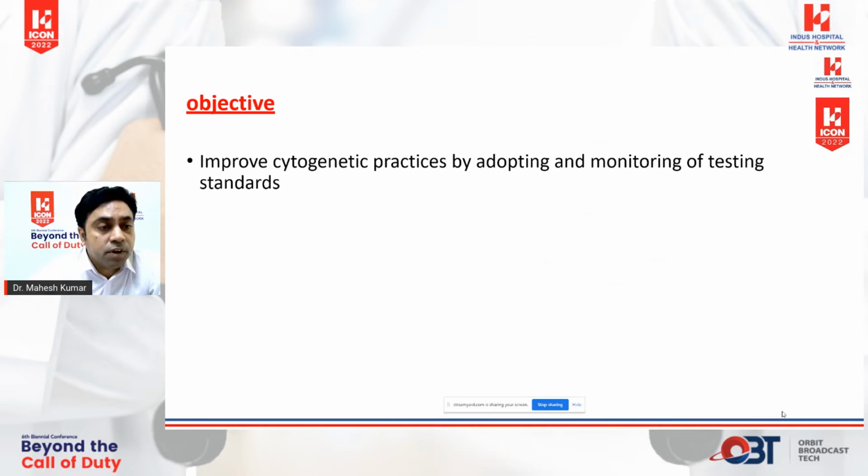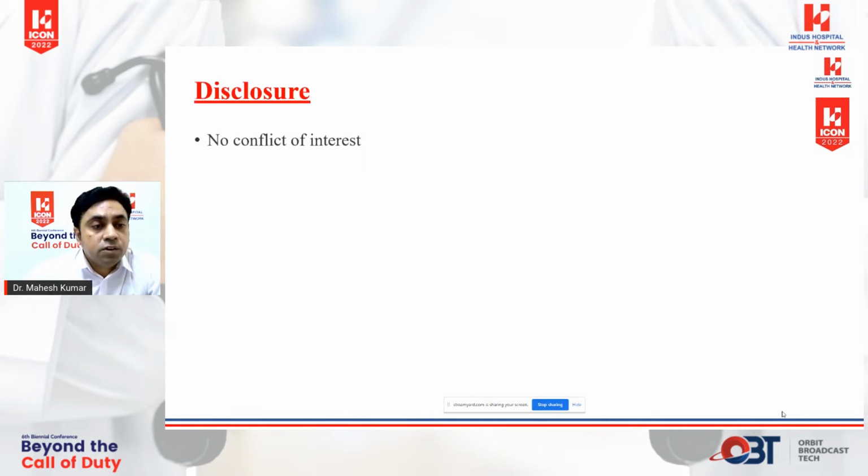So the objective of my session is to improve cytogenetic practices by adopting and monitoring these testing standards. Implementing is one thing, but if you are not going to monitor the standards you have implemented in your lab, then it's not going to work. So implementation is necessary, but monitoring is much more necessary than the implementation. I don't have anything further to disclose.